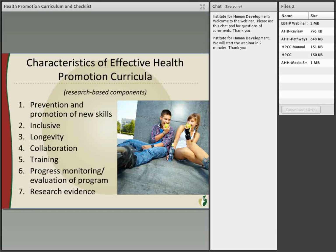All right. The other thing that we did from this review is we extracted what the research-based components were. So one of the ways of doing that is looking at all of the programs that ended up having high ratings and looked at elements that were in common among all of them, and that had previous research that says something like children do better when families are involved. That was the component that we were looking at. And so these were the components that we extracted from this review. And these will come up multiple times because we use these to inform the next stages of the health promotion, evidence-based health promotion initiative. Okay, so the first one is prevention and promotion of new skills.